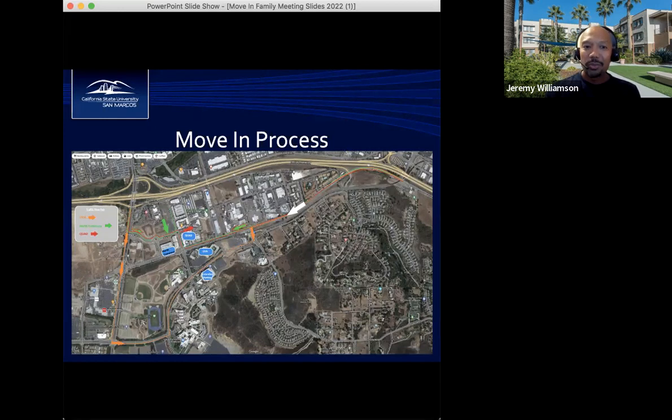For my folks that are moving into the quad, you're the red arrow. It almost doesn't matter which way you come because it's all the quad traffic on that day. It shouldn't be too much of a hassle. But if you come off of the highway, we want you to just take it down North City Drive as well.